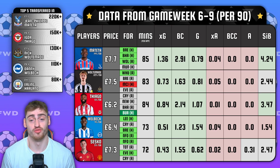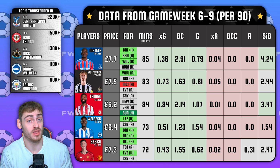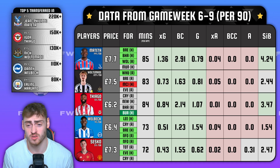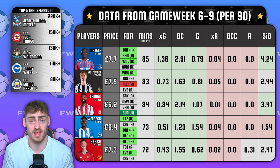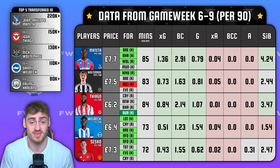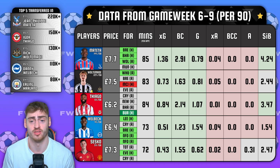Looking at Thiago from Brentford, this is a weird one, okay? The fixture run isn't good for Brentford, and the fixture run has not been good for Brentford for a little while now, yet the underlying data for Thiago is absolutely ridiculous. In terms of expected goals, he's like the 2nd best in the game on recent form, behind Mateta, ahead of Erling Haaland. It's ridiculous how good his underlying data is despite the tough fixtures.